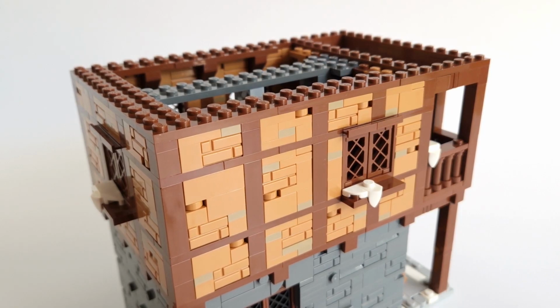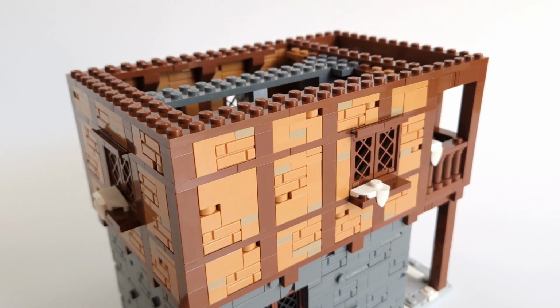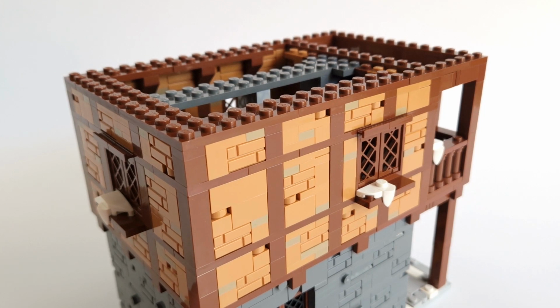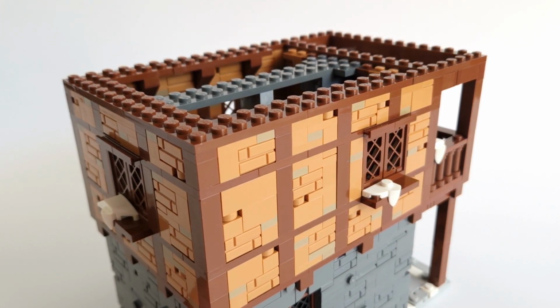The second level of my house is ready. I finished building all the walls and added windows. There are a lot of details on the walls that make them look more interesting. I used ready-made elements to build the windows. I think they fit perfectly.